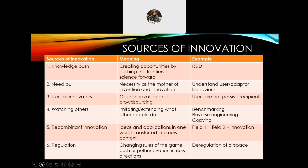Number two, need pull. Need pull means necessity as the mother of invention and innovation, which also means that the organization or the company will try to understand the user behavior and understand what is the problem or gap that they have to address in the market and try to solve that problem and make it into a product or service. So basically need pull will come from the market, the idea will come from the market, and the company or the organization will try to address what the problems are and try to solve the problem using their product or invention.